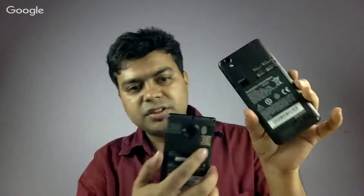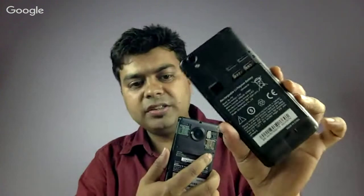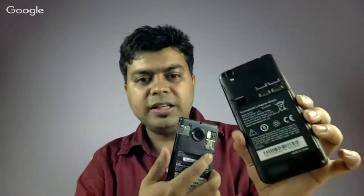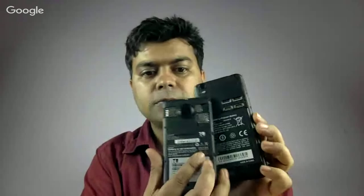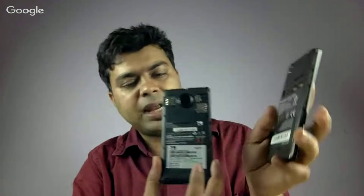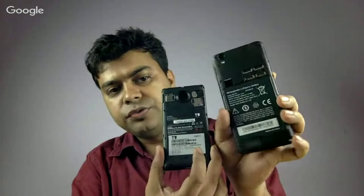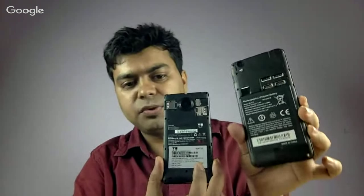As far as battery is concerned, the battery is slightly higher on the Ficom Energy 653, which is 2300 milliampere. So you're getting a 2300 milliampere battery on this one, which is slightly bigger compared to what you are getting on the Yunique. And one more thing which is good, the battery is removable here. So if you buy the Ficom Energy 653, the battery is removable.